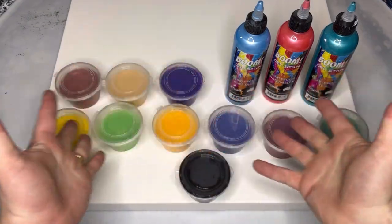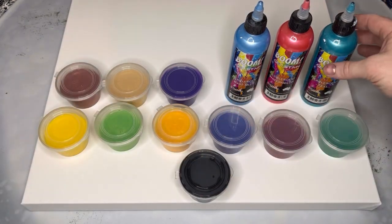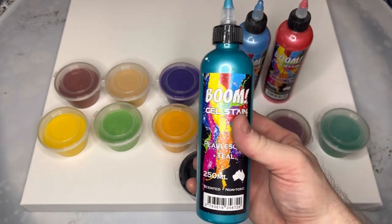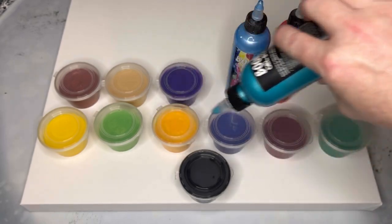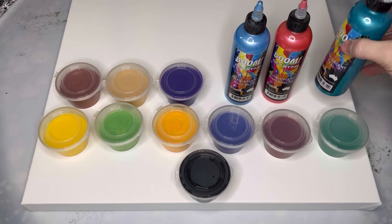Alrighty then, so I've got all our paints and pigments mixed up and ready to rock and roll. And as you can see here, the boom gels I've left in the bottles because you literally don't need to mix them with any pouring medium. You can literally pour it straight out of the bottle. So I'm really excited to give these ones a go.